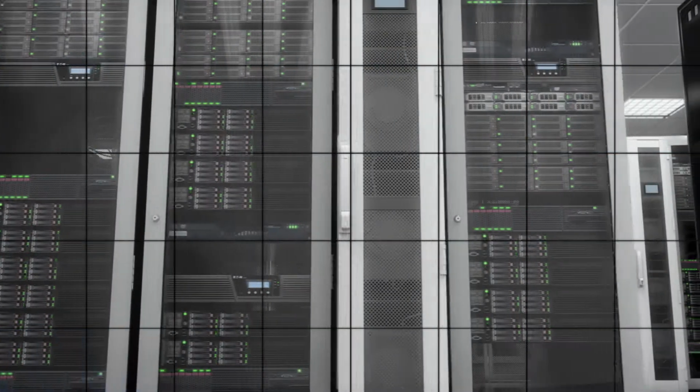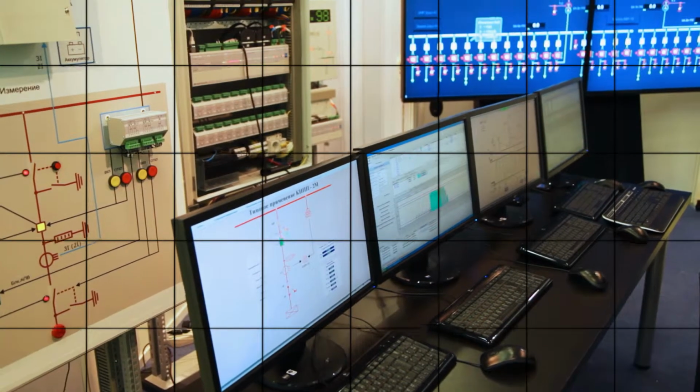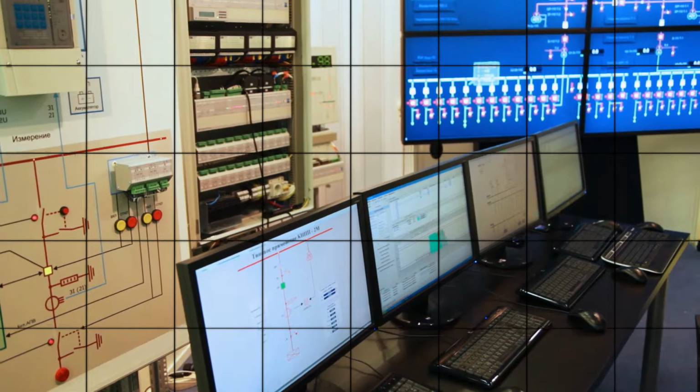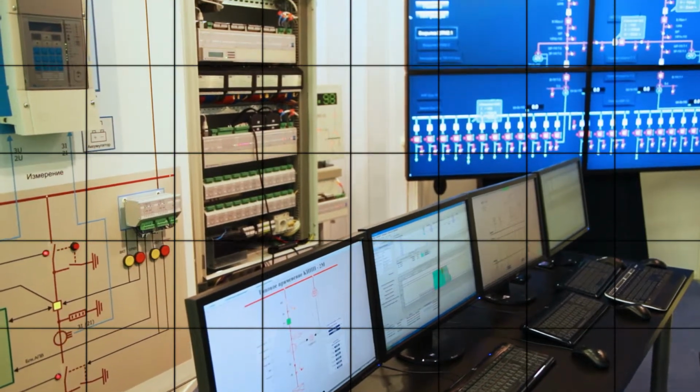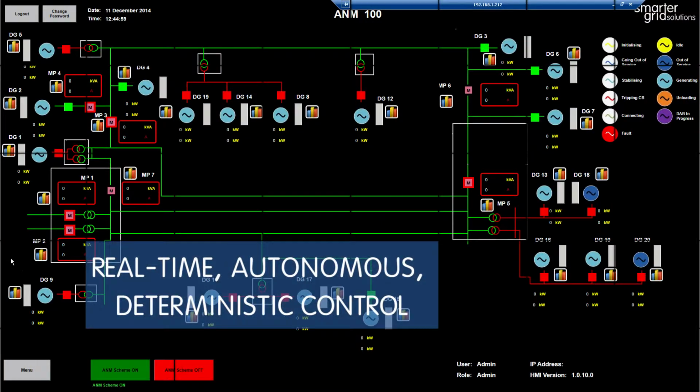Any active network management scheme needs to handle large volumes of data and provide sub-second responses. This means a traditional operator-in-the-loop approach won't cut it. That's why our products provide a unique combination of real-time, autonomous, deterministic control.